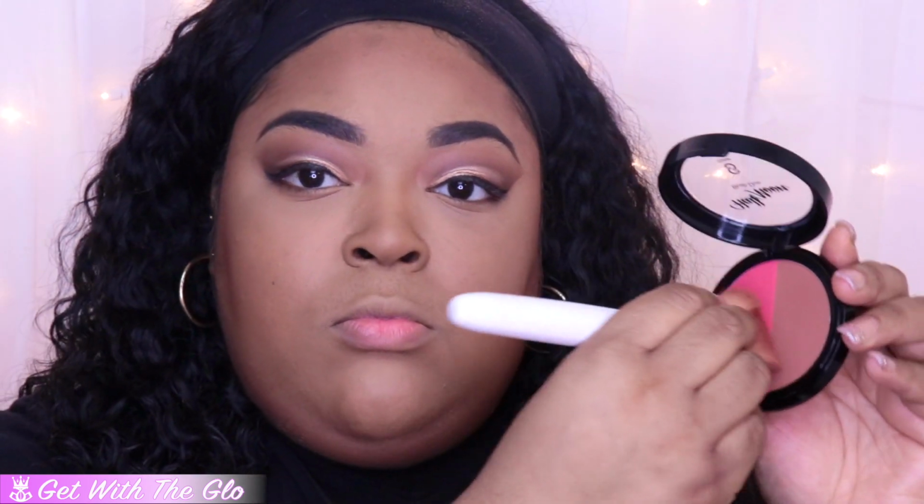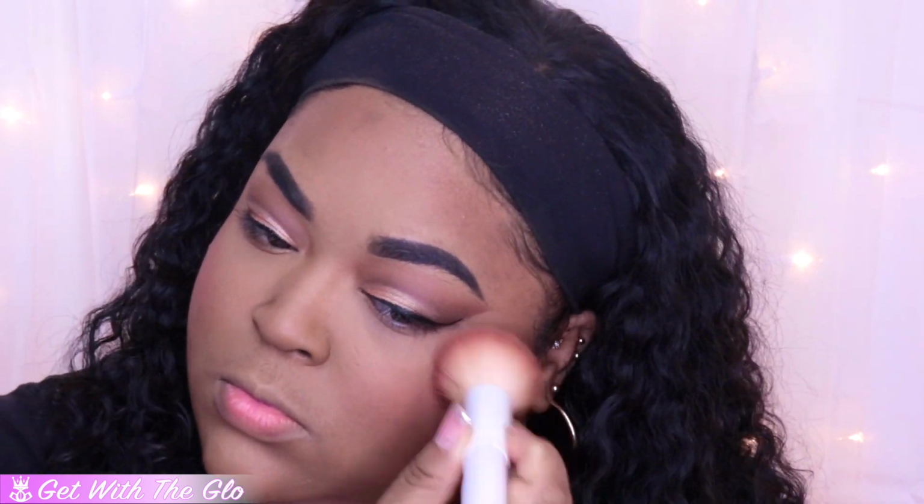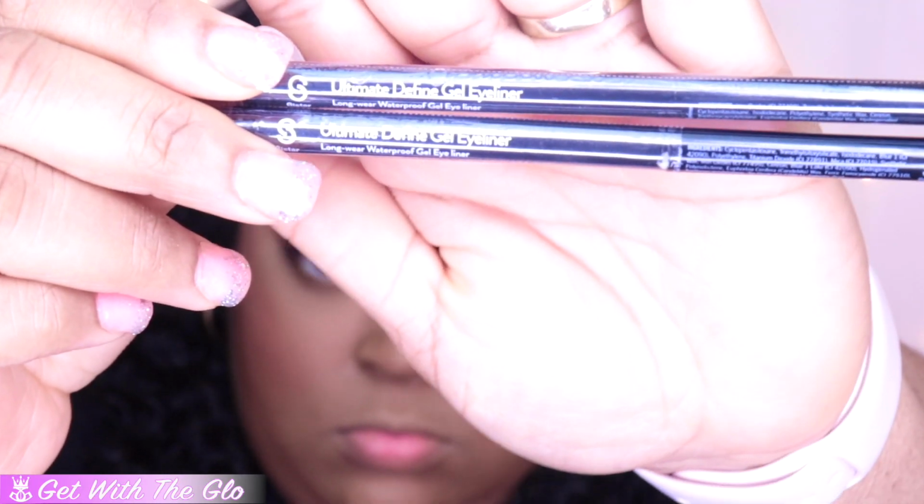And then I'm going in with the actual more red side of the blush duo, and I've already used this before in another video and my advice is still the same. It's very pigmented. Go in with a very light hand.